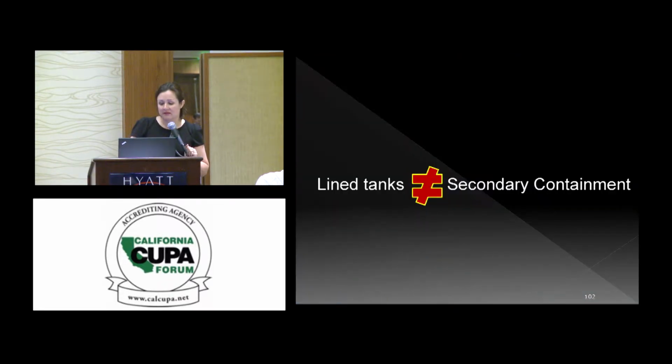Okay, and then the other thing to keep in mind is a lined tank does not equal secondary containment. So don't feel that because you have a lined tank, you meet the secondary containment criteria. It's just simply used as corrosion protection.